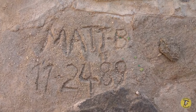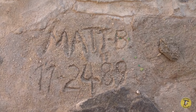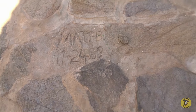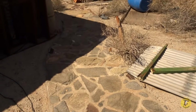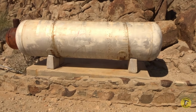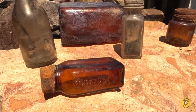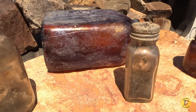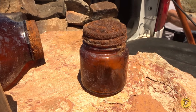Here's another clue I just found. Matt B. 11/24/89, so maybe somebody lived here through the 80s. And that clue was found right here along this rock walkway behind the house. Also behind the house is this propane tank. An old turpentine container. That bottle says Whitehall, so maybe that was a medicine of some kind. And these other bottles, there's a salt and pepper shaker. And this one here was like a Pond's cold cream bottle.